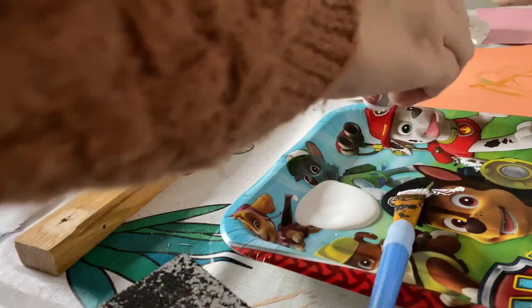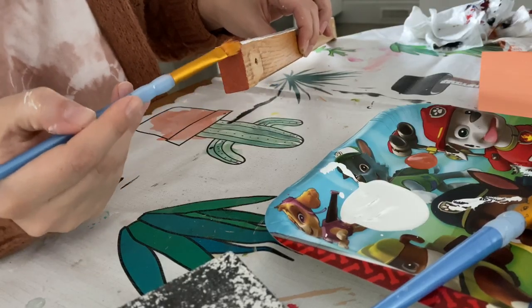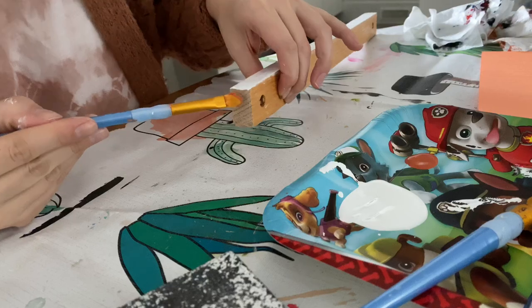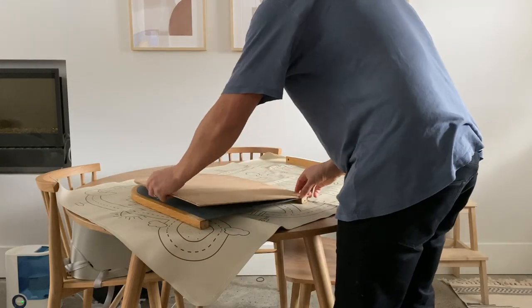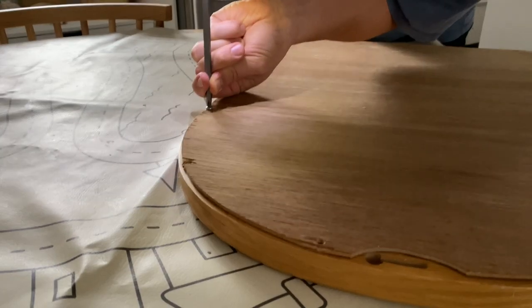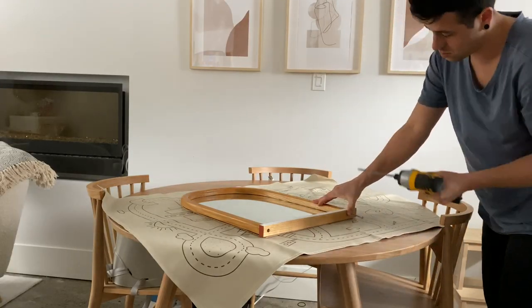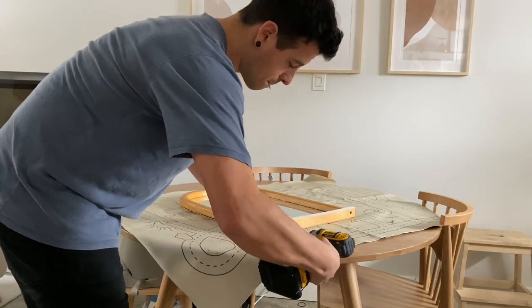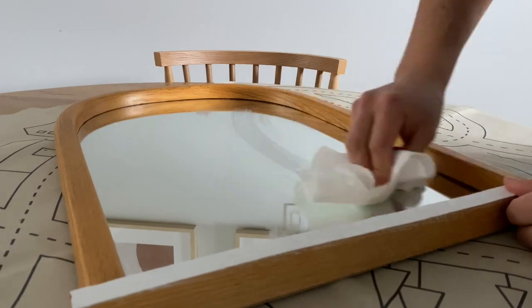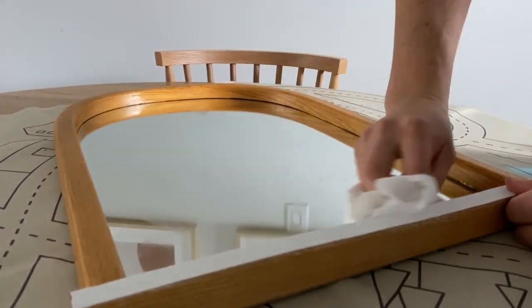And then on the ends, I decided to go in with this terracotta color and just paint the ends. I thought it would be a fun little touch of color. Then all that was really left to do was to put the mirror back together, screw it all back in, add our cut shelf, which is no longer a shelf. And of course, we did do a final clean on the mirror, make sure it looked good. And here's the finished product.